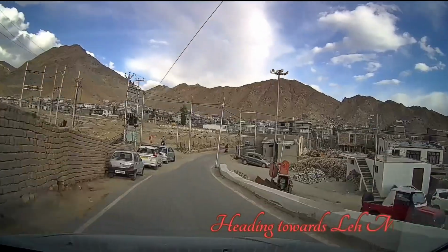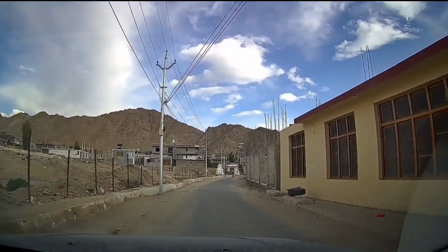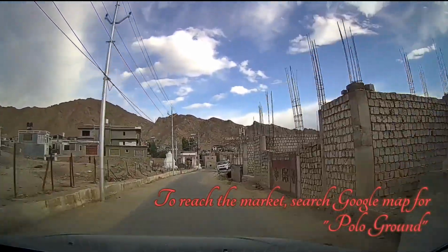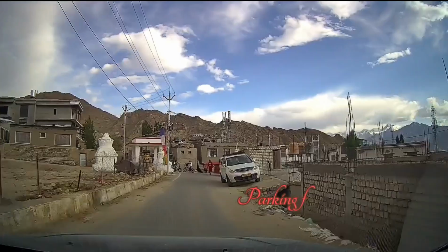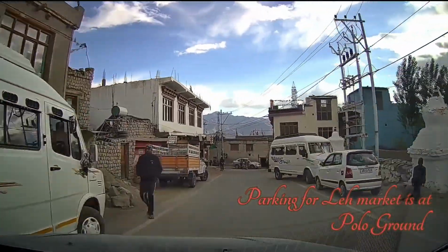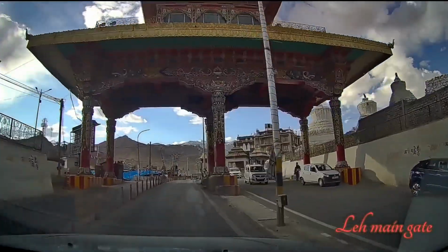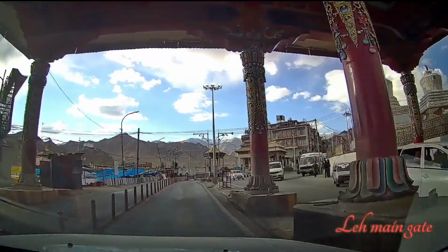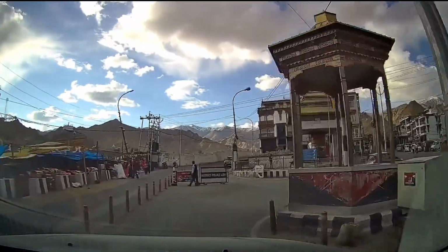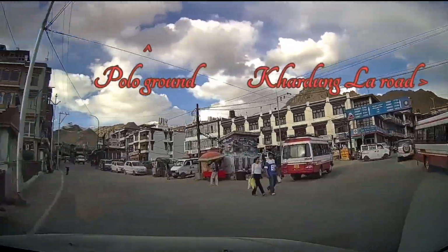From Leh Palace, we are now heading towards the Leh Market. To reach Leh Market in your own car, search for Polo Ground in your map. Polo Ground is a huge parking area where you can park your vehicle and walk to the market. Just after crossing the Leh main gate, we took a right turn. The road to the right connects with the Khardungla road, while the road to the left will take us to the Polo Ground.